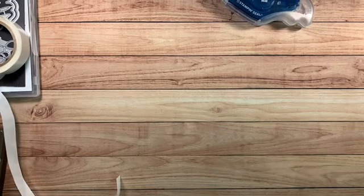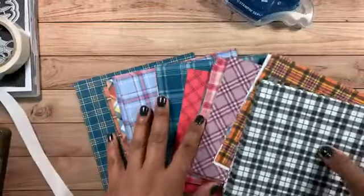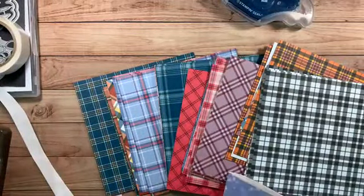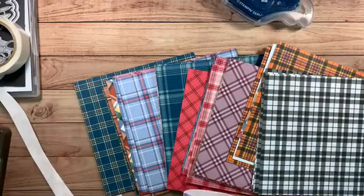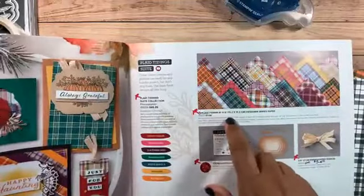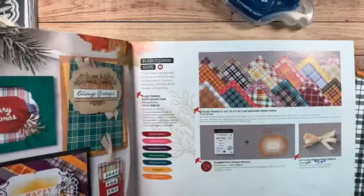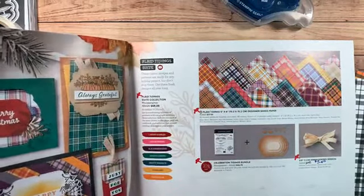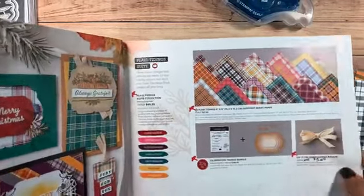Here's that paper. Let me show you. This is the paper that I've been using over and over again. It's all plaid, all different colors. And maybe I will be able to find it quickly so I can show you what page it's on, because I use it quite often. It's called the Plaid Tidings 6x6 Designer Series paper. It is retiring. It's still $11.50, but you get a huge stack of paper and you can use it for so many different cards. So there's that.